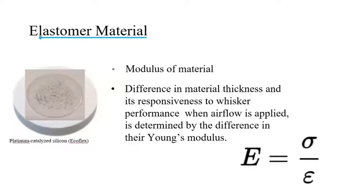Investigating the material properties of the whiskers, we use platinum catalyzed silicone, also known as Aeroflex, at different thicknesses to test the behavior of whiskers under different flow speeds. The difference in material thickness and its responsiveness to the whisker performance when airflow is applied is determined by the difference in their Young's modulus. We observe these properties by testing the different whiskers and observing the result.